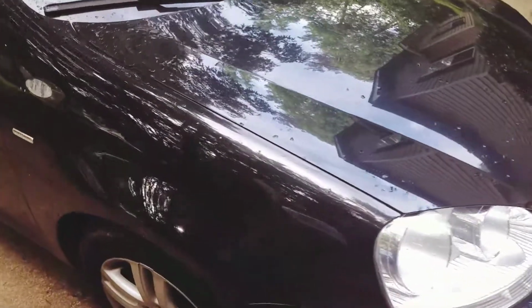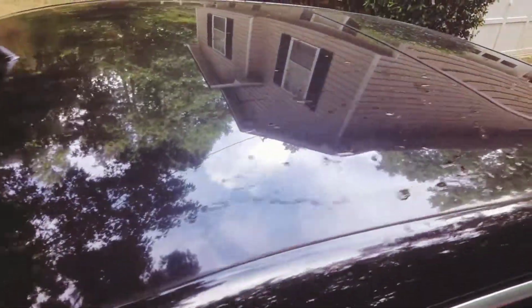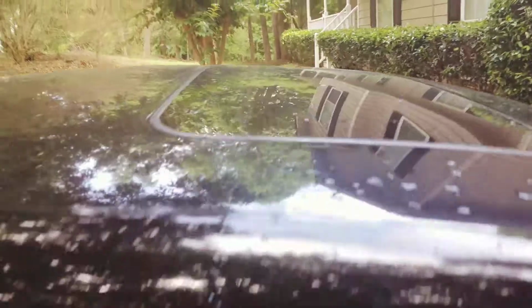Everything looks good on the outside if you look closely. There is a moon roof on top. So we'll take a look around and then show you the interior, where we've listed a couple of the things that are going on. Go ahead and open this now.